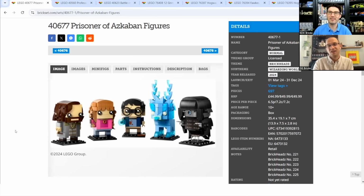DG, what do you think? Brickheadz is a small subset of LEGO fans. If you have a small pool of buyers and a small market, and yet Brickheadz are touted as reliable investments, can't lose, LEGO exclusive, I think you're going to have too much supply.